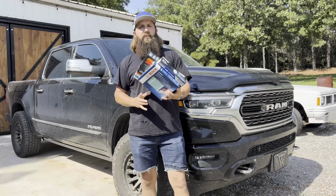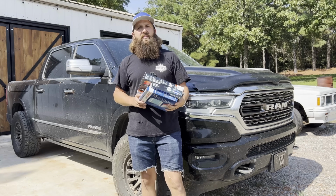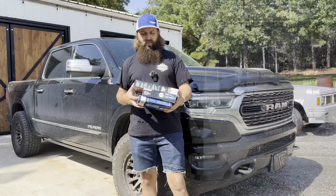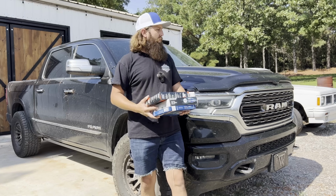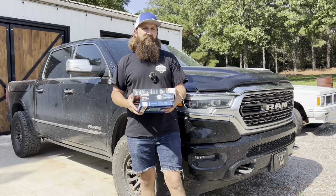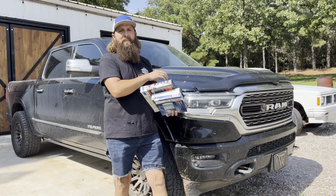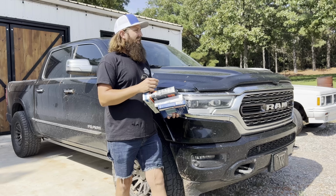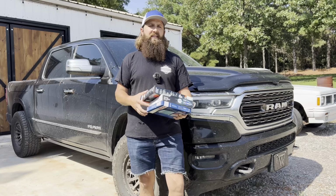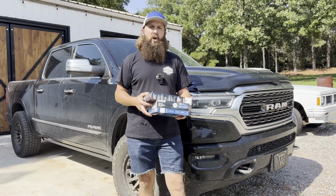Welcome back to Truck Central. Mr. Justin Wheeler here with the 2019 Ram 1500 Limited High Mileage Edition. Today we are going to continue to tackle my single biggest gripe with the 5th gen Rams, and that is the air conditioning. Now, we've already done the Muzzies AC bypass hack, which got the temperatures down and works really well. If you didn't see those videos, we'll leave a link to those. But now we're going to see what we can do to improve the air flow.